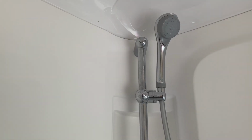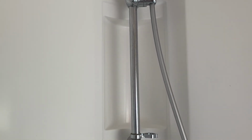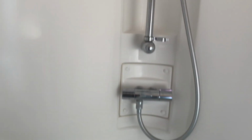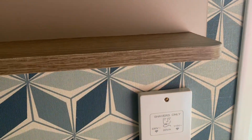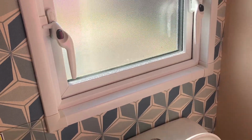I mentioned this is the standard shower compartment in these caravans, and there's plenty of room in there. They're all right. I find these are okay. There's plenty of room to move about. It's not too bad. They're pretty good. And of course, in here, there's a sink and a tap, shaving point with a mirror, and the toilet and the window. Heated towel rail. As I say, there's another toilet next door.